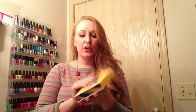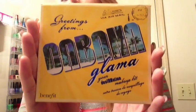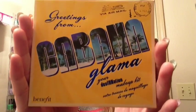I have one palette that I want to share with you tonight. This is by Benefit, and it is the Cabana Glama palette. This is basically intended for when you have that nice summer tan, because of course our skin's going to look a little bit differently when we have that summer glow. I know that I need to start on my tan for the summer.